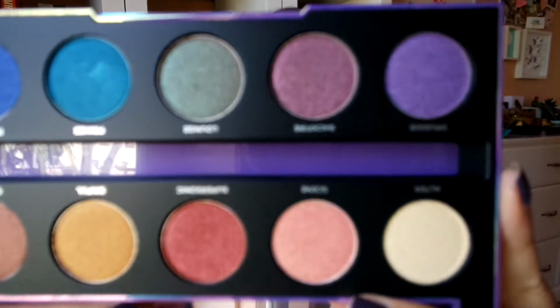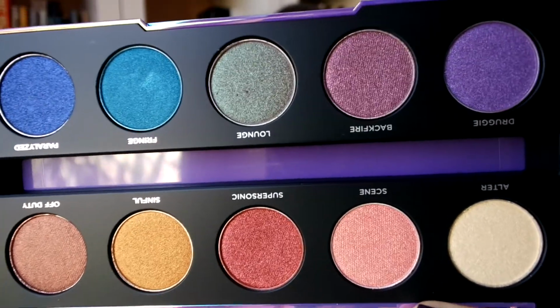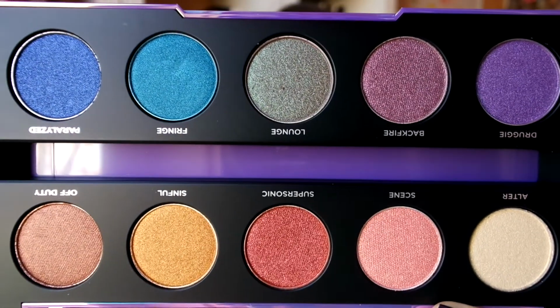So it opens up completely like this. It's got a really large mirror right there, with a little UD sign on the corner over there, and then you get the 10 shades, which are really lovely. I'm just going to take the brush out before it falls out and show you the different colors. Look at that. This is what Urban Decay does the best, pigmented bright colors. And if you're a nude, neutral-only girl, this is probably not the palette for you, but if you love colors, I think this is really exciting.